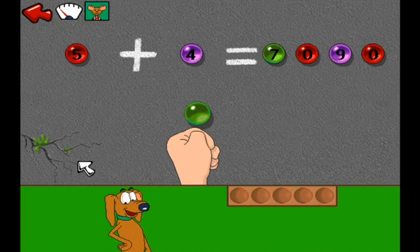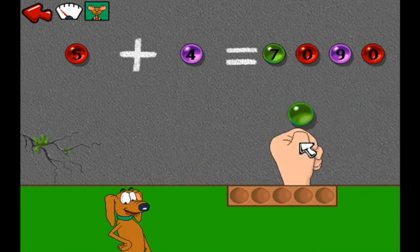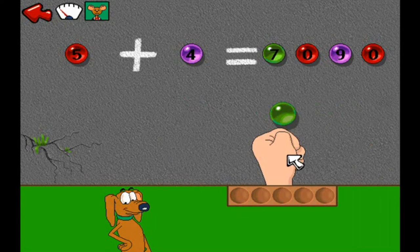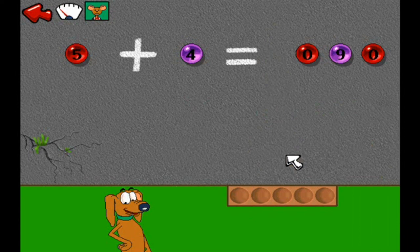Let's play math marbles. You have to shoot out the marbles that don't belong in the answer. First, click on the hand and then drag it left or right. When the hand is lined up with the marble that you want to knock away, click the mouse again. When the answer to the equation is correct, you win all the marbles that are to the right of the equal sign. You win when you have 5 marbles.